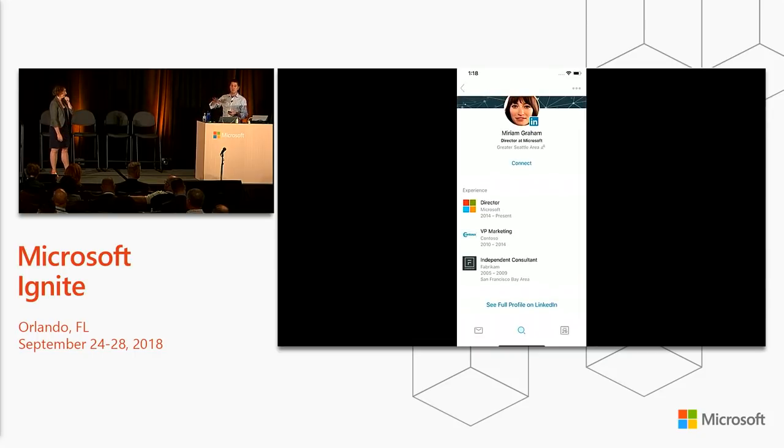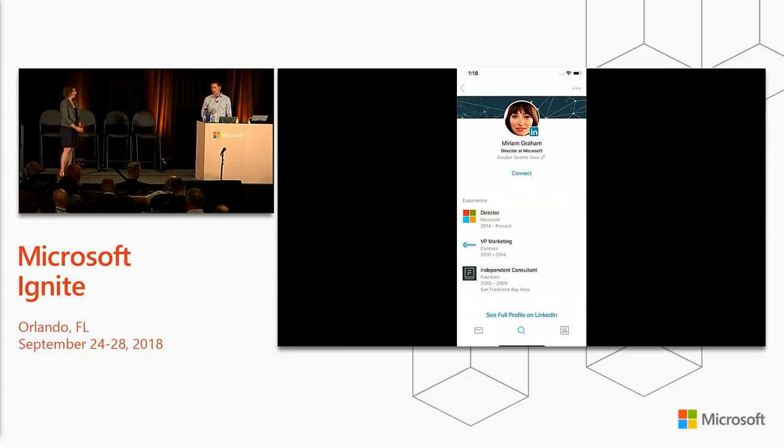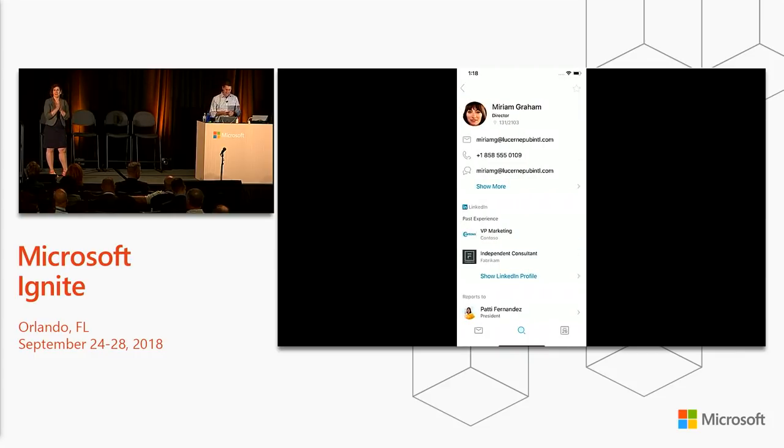If I tap see full profile, it'll take me to the LinkedIn app, so you can go there and do everything there. But if I haven't connected with her, I can also just connect right here. And right from within Outlook, she's now been sent a LinkedIn invite. And so now we've got a connection there that's even stronger than before. That one deserves a clap, right?